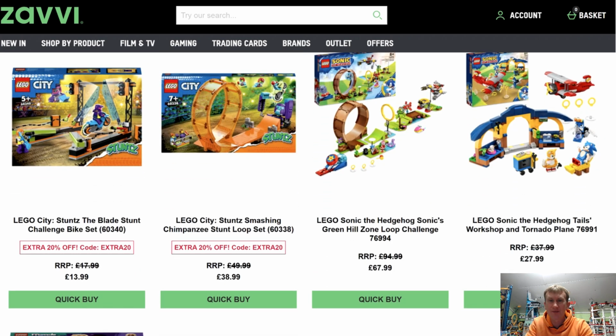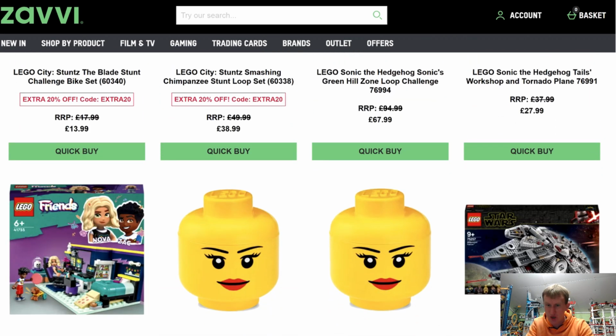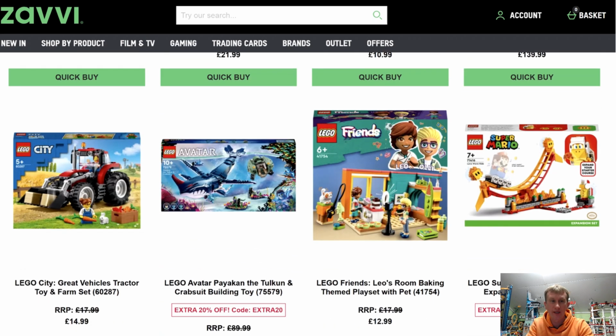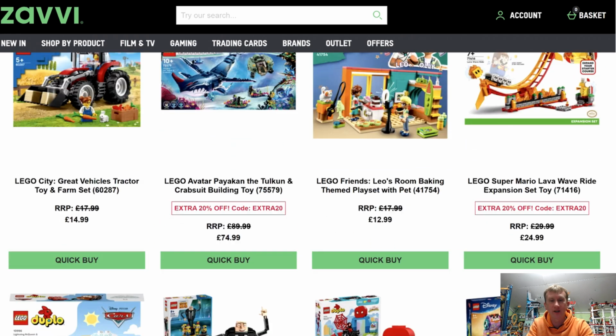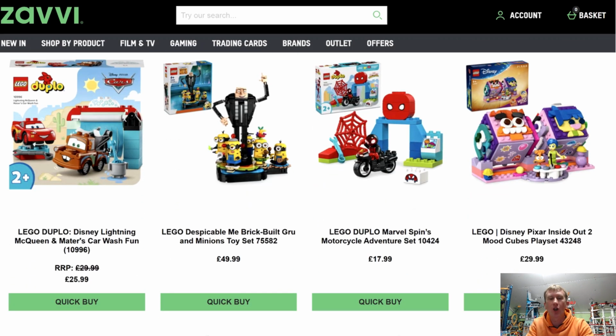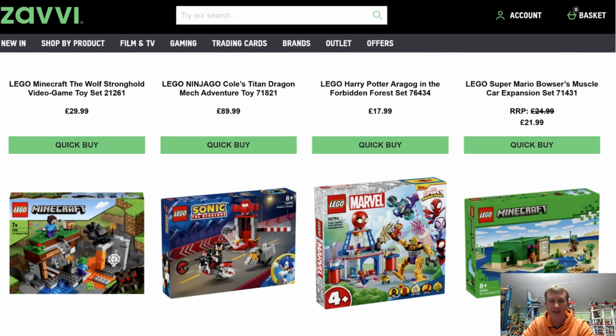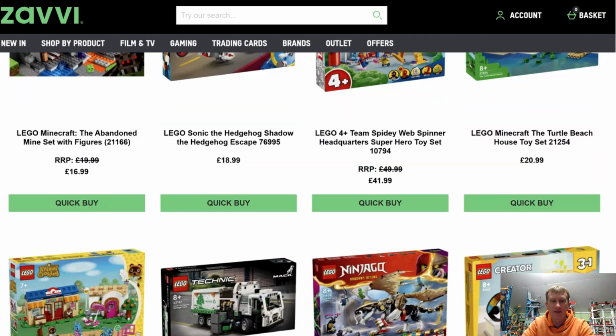And again, you've got massive Lego City sales, Sonic stuff, more Star Wars stuff. All of these are in huge, huge sales. You've got the nice little trailer down from $17.99 to $14.99. So there's a lot. So head yourself over to Zavvi because it just does keep going and going and going. As you can see, they do look very, very good indeed.